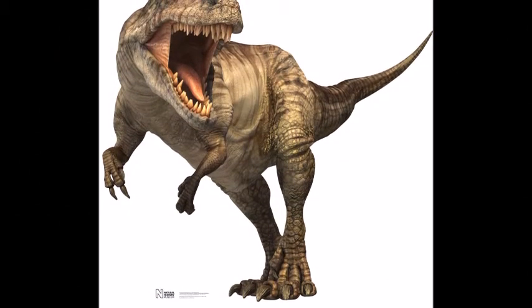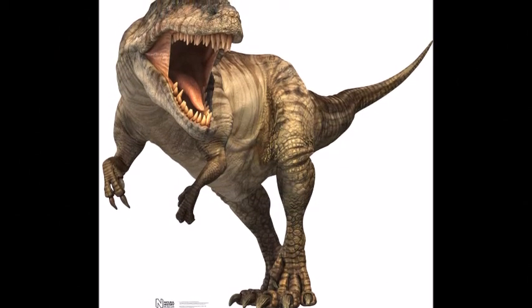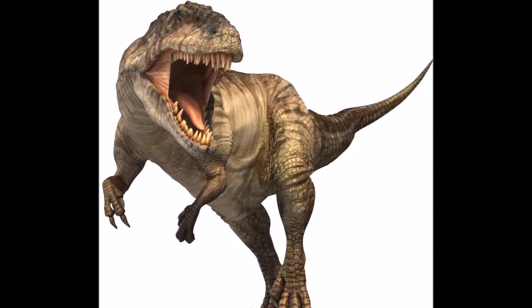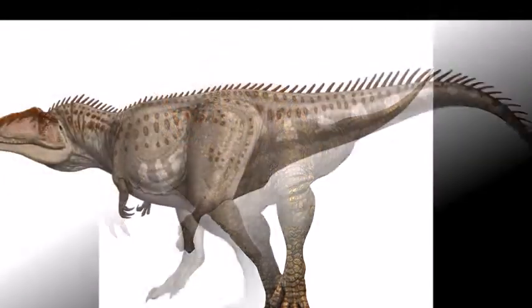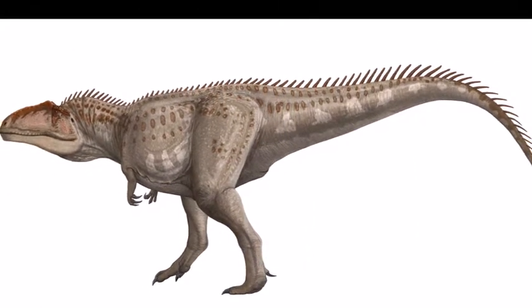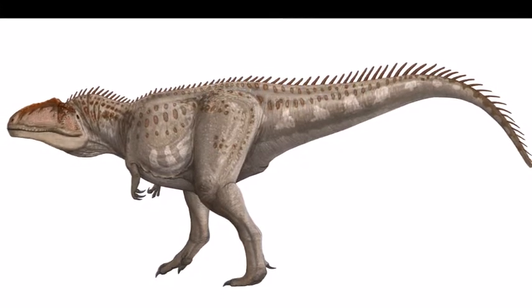With a skull the length of a man and a body as long as a bus, Giganotosaurus is probably the biggest carnivorous dinosaur ever known, aside from Spinosaurus. Some experts believe that it grew bigger than Tyrannosaurus, though others are more conservative and suspect that both dinosaurs' biggest individuals were of similar size.